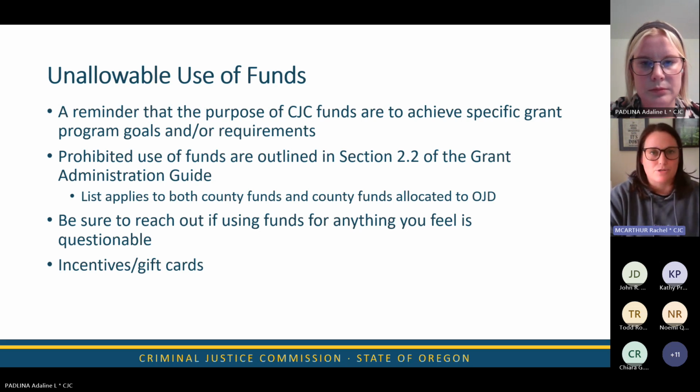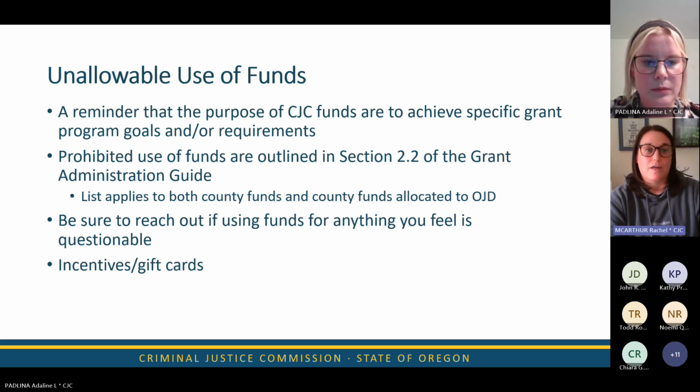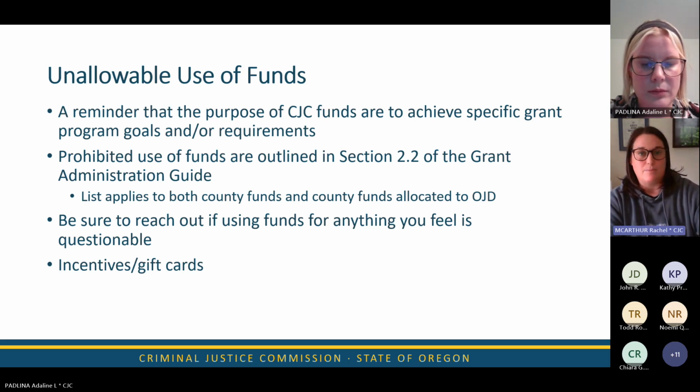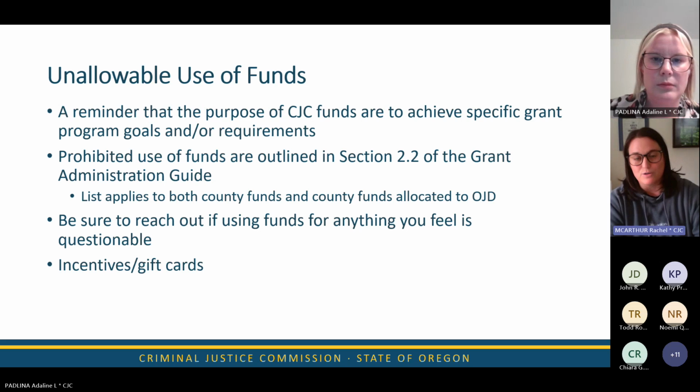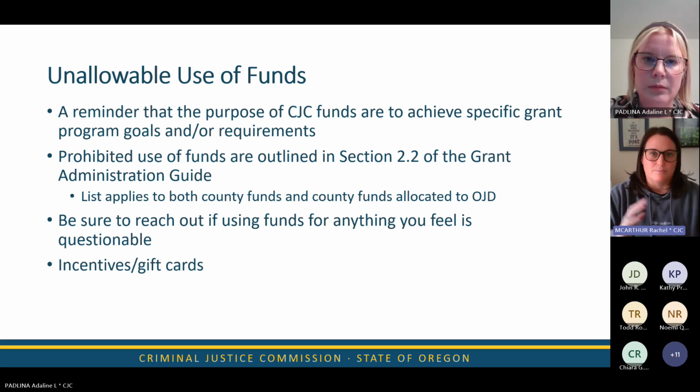I also just want to remind you, especially with these kinds of purchases or the use of funds, that the use of CJC funds is to achieve those specific grant program goals. Going back to the very beginning of this grant cycle, you were given a score sheet, you were given feedback, and funding that was appropriate to that feedback. So please keep in mind that throughout this biennium, those are things to be working towards and using funds to work towards those goals. As we go into the next grant cycle, I know it's very early, those are things that CJC is going to be looking at. So keep that in mind, particularly with the gray area of unallowables.